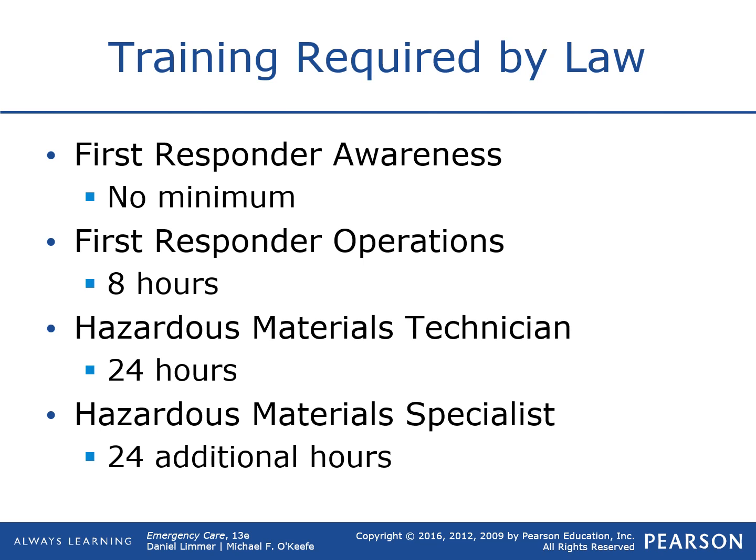The next level is first responder operations. That's most firefighters in New York State go through first responder operations, especially interior firefighters. That's about 8 hours of teaching. You deal with how to dam, dike, and divert hazardous materials there. Then you have hazardous materials technician. That's an additional 24 hours. That's how to actually operate within the hot zone. And then you have hazardous materials specialist, which is 24 additional hours, and that's how to deal with the hazardous material itself.